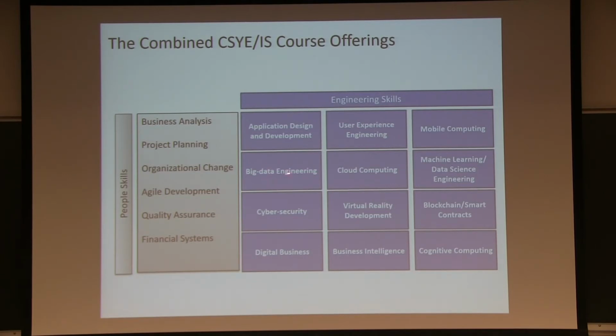In big data engineering, we have a number of amazing classes, including the new class on indexing of big data platforms. When you have hundreds of data channels coming in every day and you need to detect an attack on a bank very quickly, how do you design these big data platforms? People are working on that.